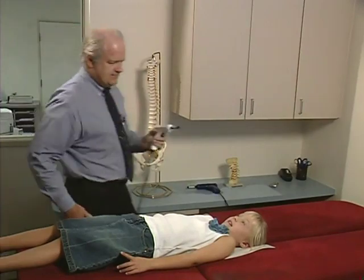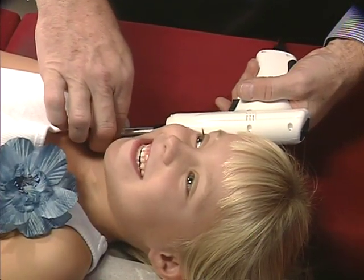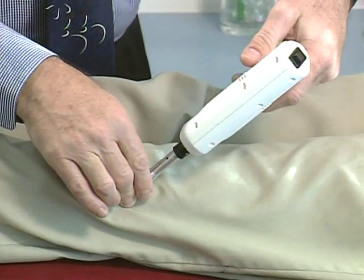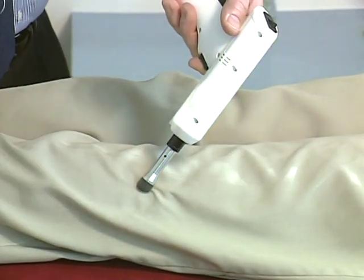Incorporating an adjusting instrument into your practice also allows you to expand the services that you provide, from caring for pediatric to geriatric patients and everyone in between. You'll also find that you can treat extremities and sports injuries with ease. And for the doctor, using an instrument is easier and less stressful on your body, allowing you to see more patients with less wear and tear on yourself.